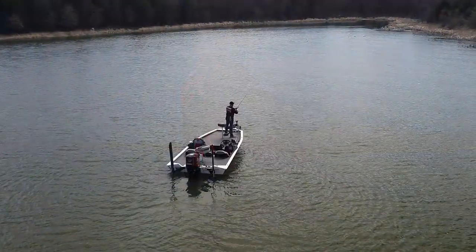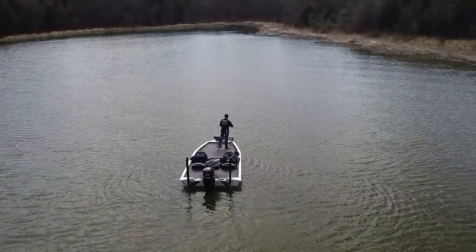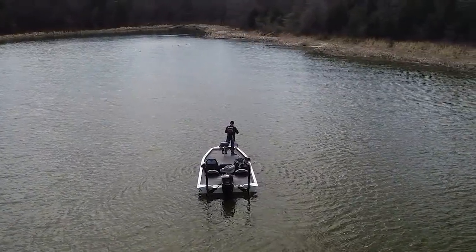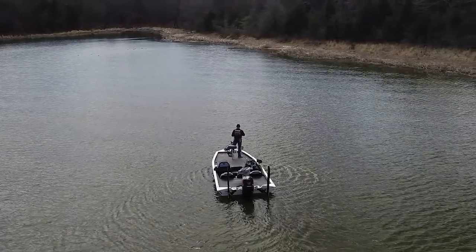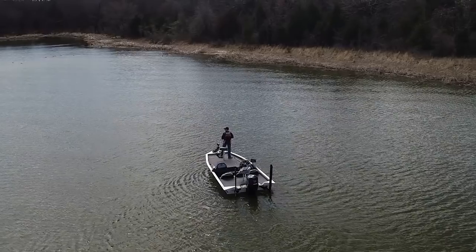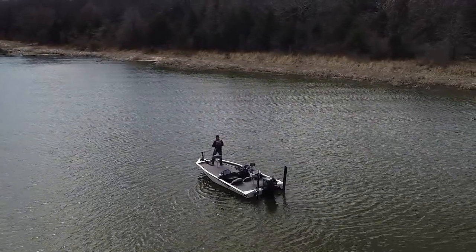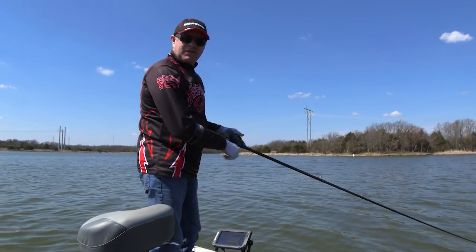I found today that these fish are in about 5 feet of water, 5, 6. So I'm drifting down the outside edges of these pockets and little creek channels, but I'm actually throwing my bait out where I think that 5-6 foot of water is before it actually drops off out there deep.